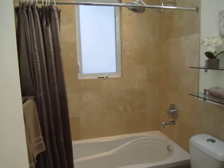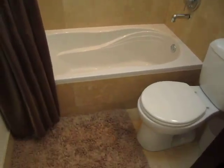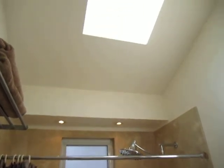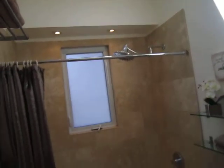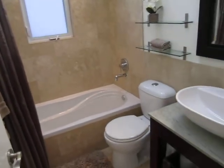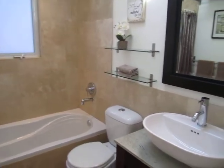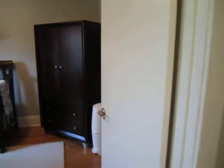This bathroom is just divine. As soon as you walk in, these floors are heated and it's yummy. I can just imagine waking up on those cold winter mornings, and of course you've got lots of natural light from the skylight. I really love the limestone surround. Really pretty house, really pretty bathroom, really luxurious.